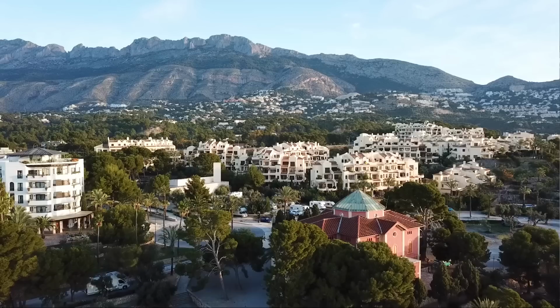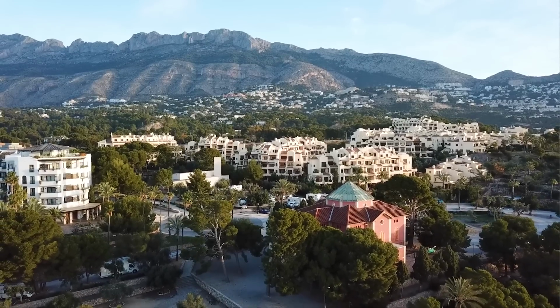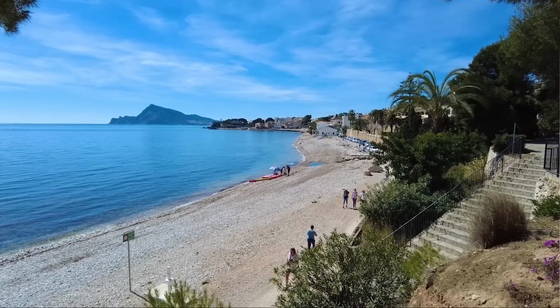We got pretty much the last spot in this car park. There's a bottom car park with cars, and up here seems to be all vans and motorhomes. It's like a little free campsite, which is cool. Yeah, right next to the beach, 5 minutes walk, and you can kind of see why people come here when you go and take a look down on the beach.